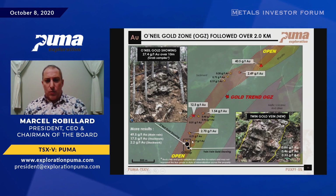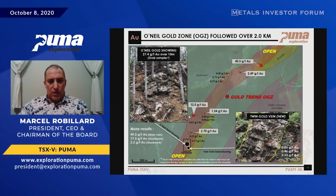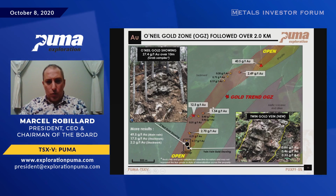What we're always doing after we find some great places is we send a team. So we have two teams on site. One is doing more detailed work, and the other one is doing more exploration. During the last 2 weeks, we found a gold boulder field over 2 kilometers. That showed that the O'Neill gold zone is not only one showing, but it can be more and extend for a long time. So this is a 2 kilometer belt.